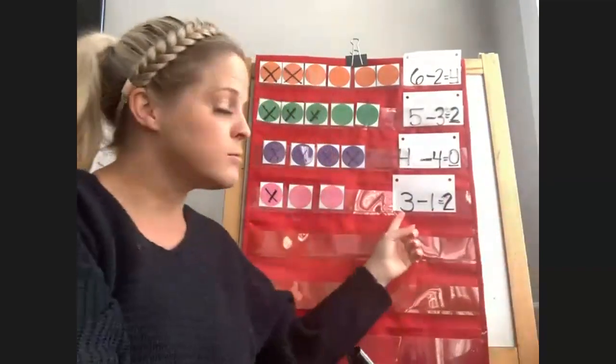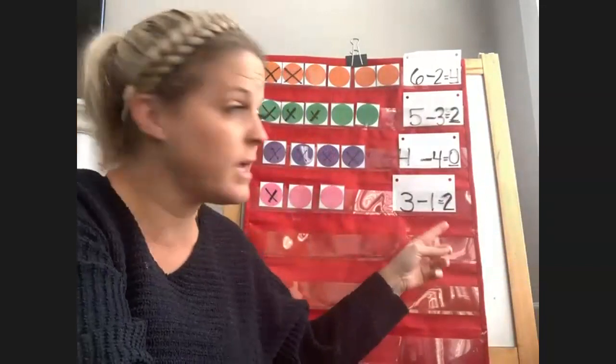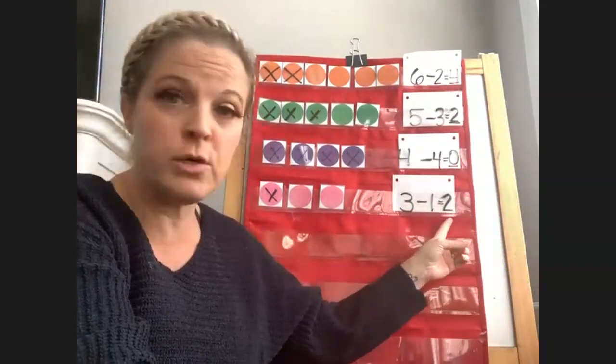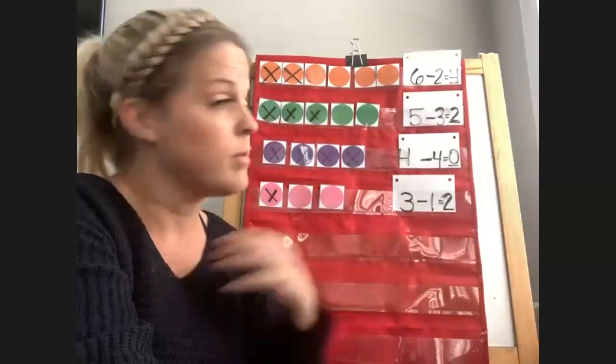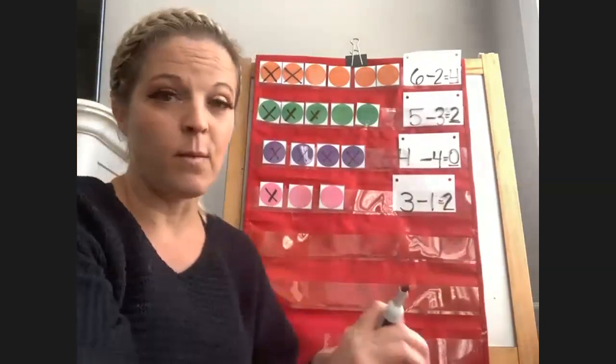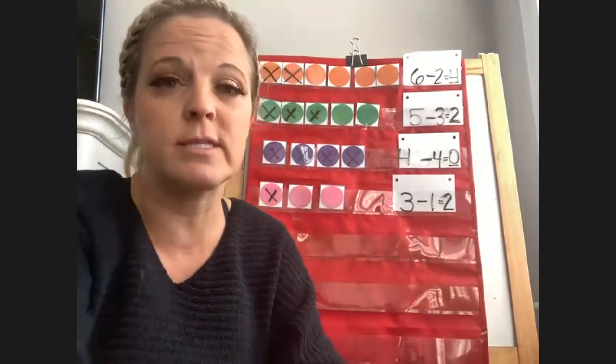1, 2. All right, let's read our subtraction number sentence together. Here we go. 3 - 1 = 2. We can also say 3 - 1 = 2. All right, friends, you are so smart. You're subtraction experts.